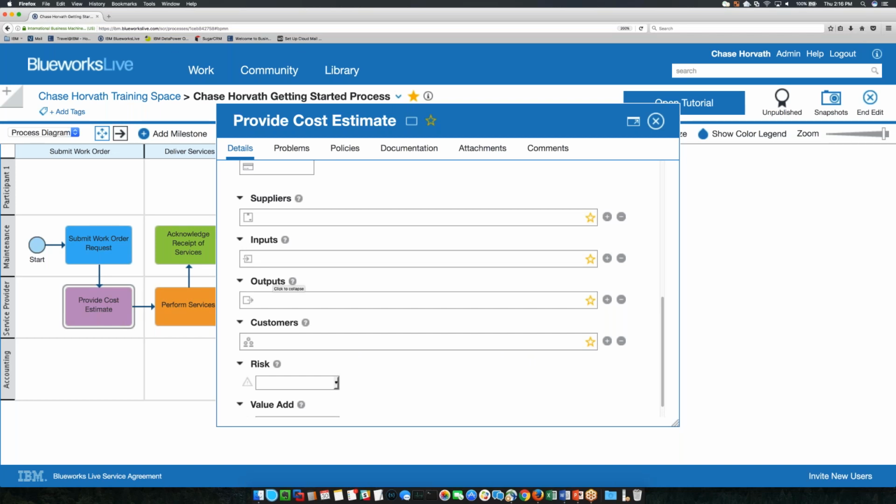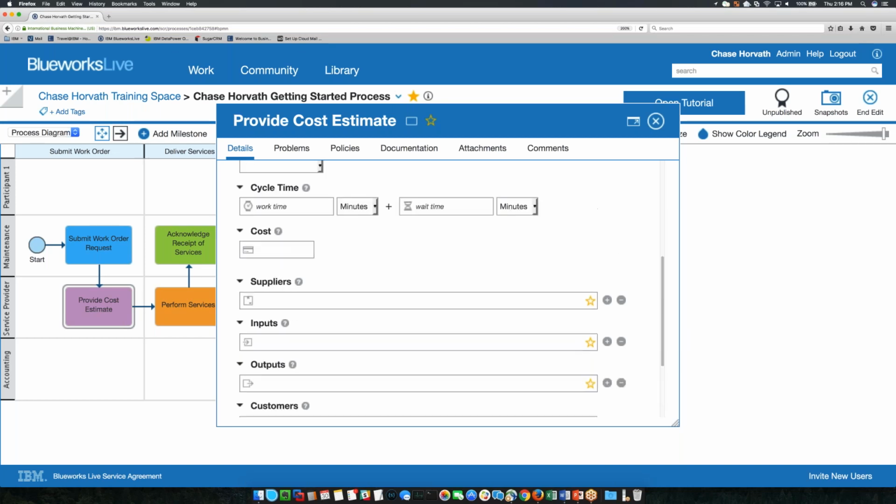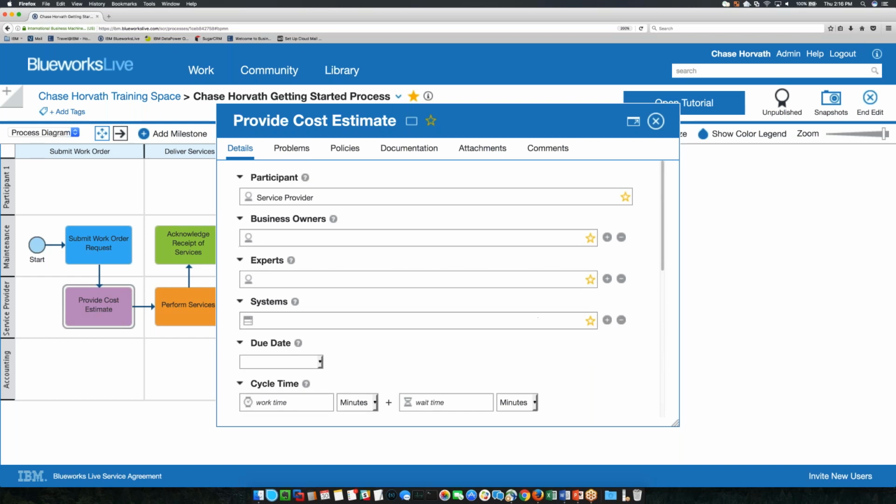The other tabs here store things like attached files and comments, which I can also store at the process level or at the individual step level. So if I scroll back up to the top, the participant field is already filled out as a service provider because the provide cost estimate task is in the service provider swim lane. That's their responsibility. And I'm going to add some inputs and outputs for this activity.